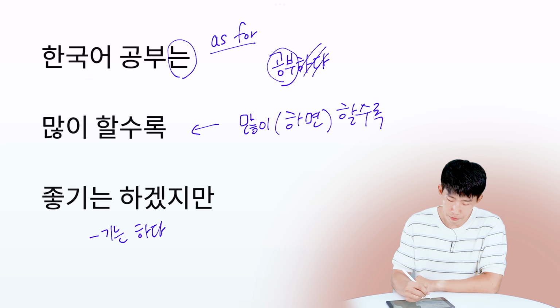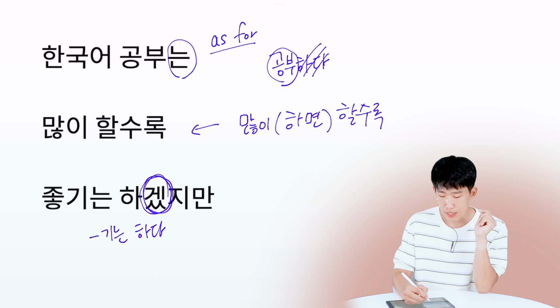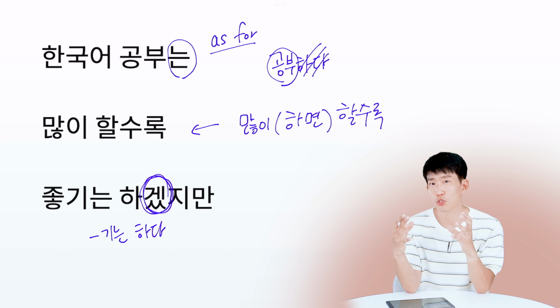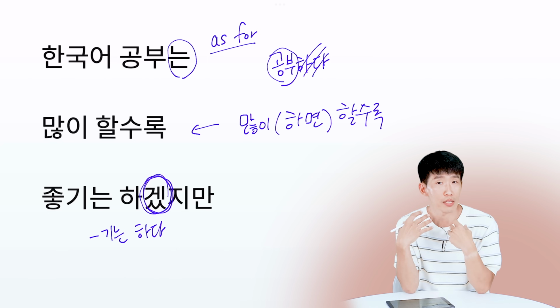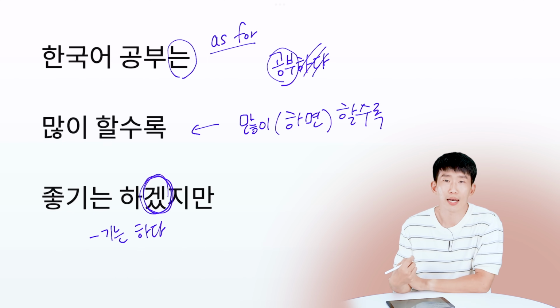And here we have another grammar point that you can see right here, 겠. 겠 is introduced in level 6, lesson 16. 겠 is when you talk about your assumption about something, or when you are saying that, oh, maybe it should be like that. So 겠, 좋기는 하겠지만.